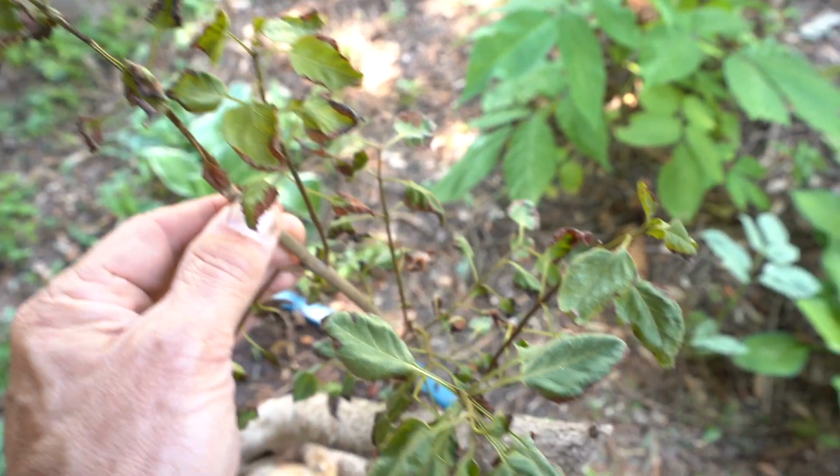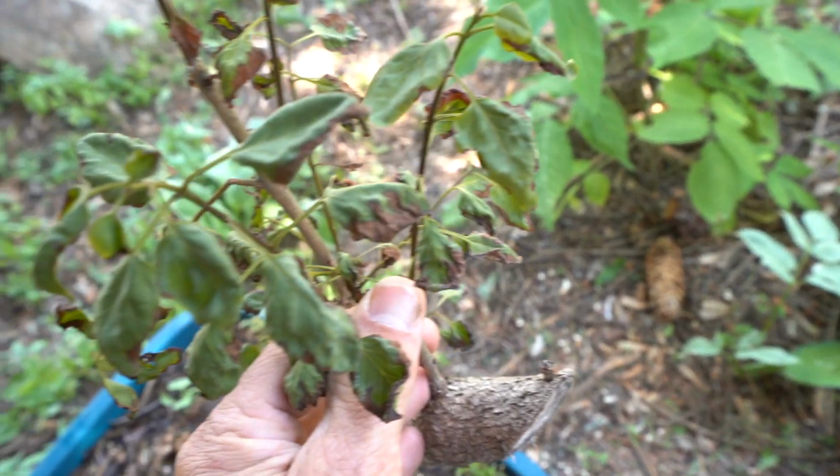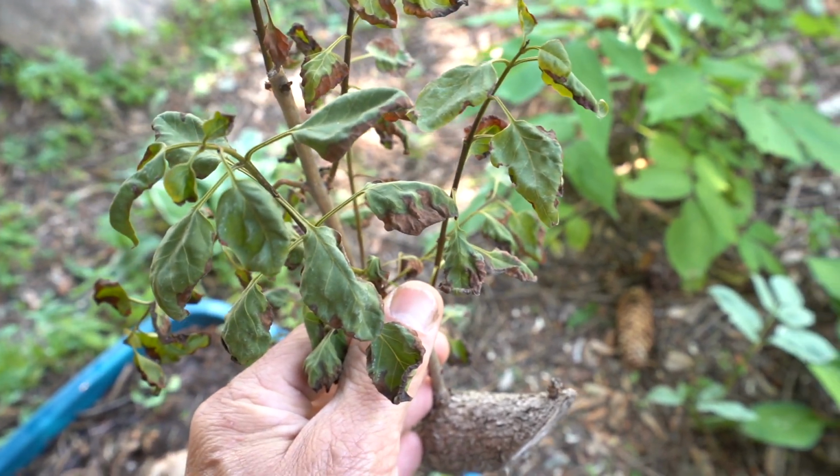So it's hard to really pinpoint what exactly is causing this with these trees. Fungus could be the issue. So this is what I'm leaning on and how I'm going to treat my trees here in my backyard.